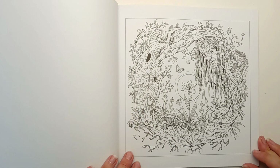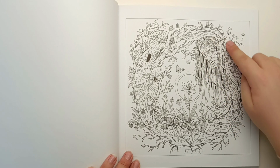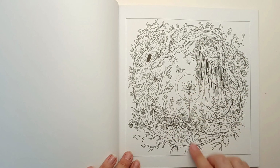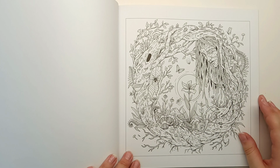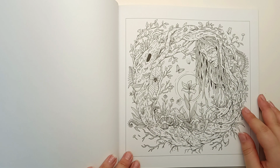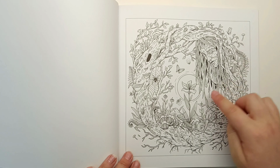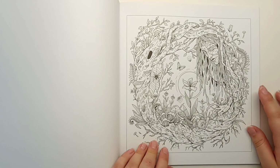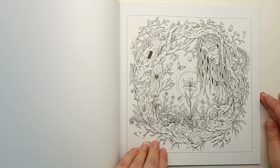Ooh, this is really cool. This sort of sad looking figure here, gazing down towards this lone flower that's blooming on the tree with a few leaves, a few mushrooms. This is really interesting. I would definitely have a dark background going into the bright light here to really focus your attention on this flower. Maybe make it a golden flower. That might be fun.